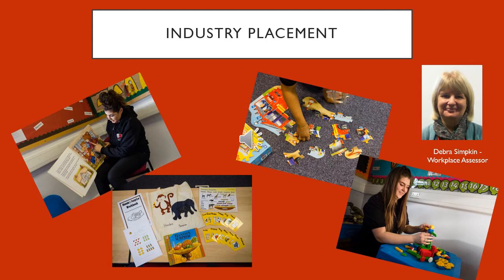For example, you will be carrying out activities that you've planned with the children, or you may be leading a group singing session, or maybe supporting the class teacher with literacy and numeracy. Whilst you're on placement, you'll also carry out observations on children and then plan and carry out activities to support their next steps, but you'll have great fun.